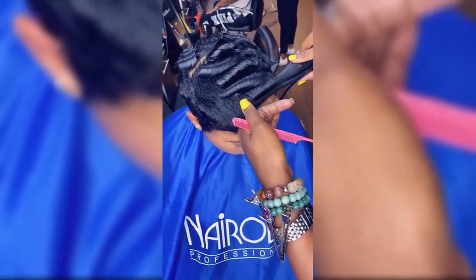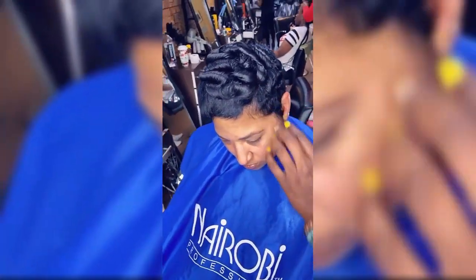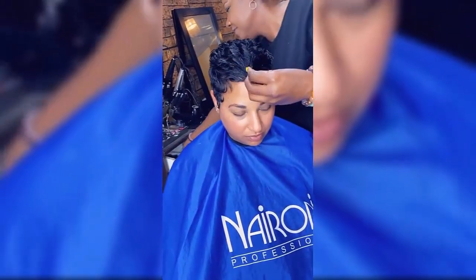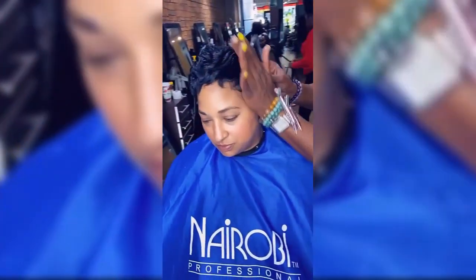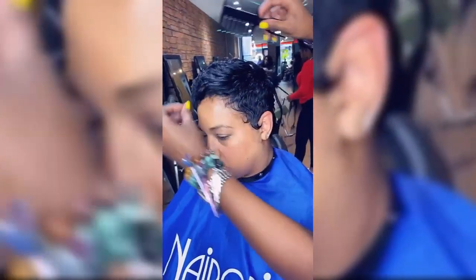And I'm just curling her in different directions just so we could get some added body and texture. And I'm really, really loving this. Like, you cannot tell me this is the same head. So that's us combing out. And that's me just fluffing the curl. Yes. Oh my goodness, her hair looks so amazing. I'm really like 100% happy with the results.